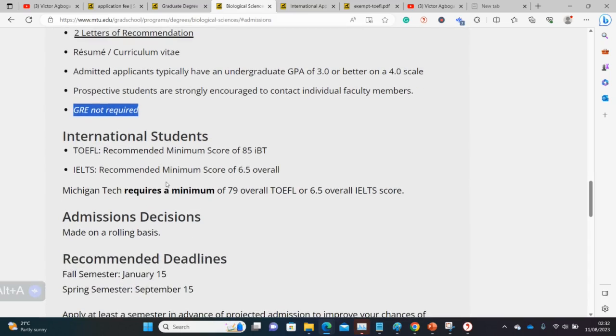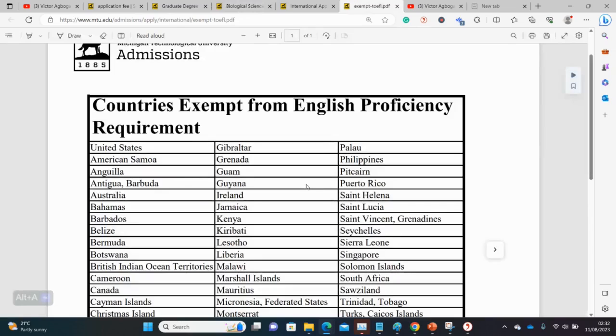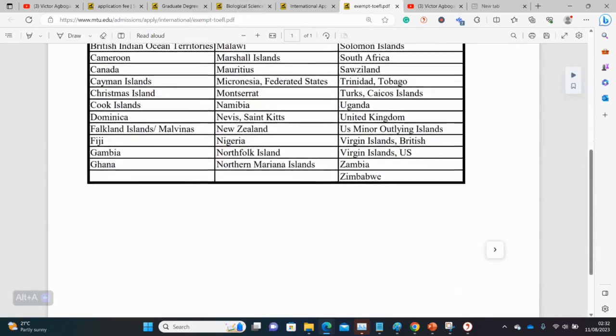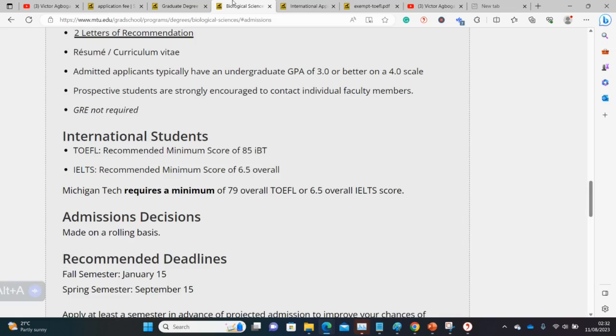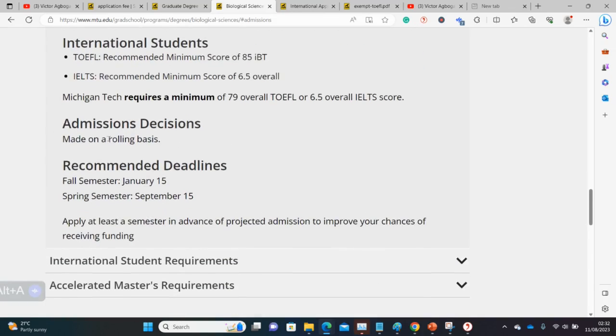Then it comes to international students, and then they said the English language requirement. But remember, we read that a number of countries are exempted already. And what did we read that? Yeah, this list. Yeah, this is it. So if you're on this list, you can always make a claim that you are exempted from submitting an English language test. Then the decision rolling basis, there are two major deadlines. There's one, the 15th of January, and there's another for the 15th of September.